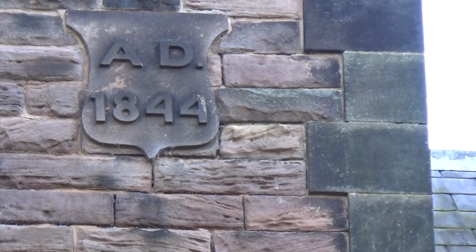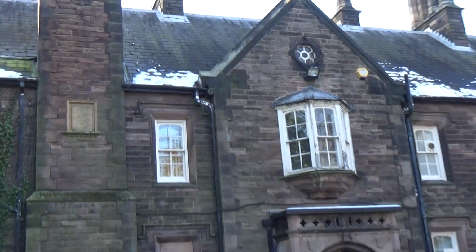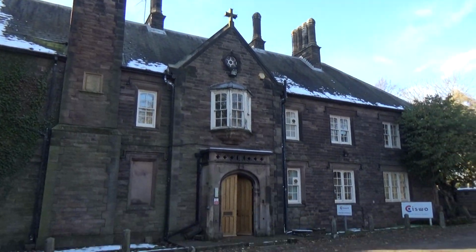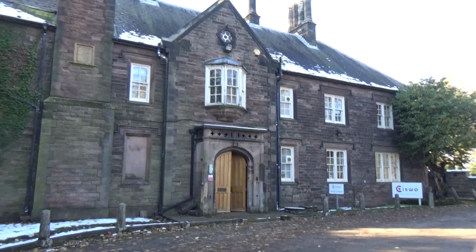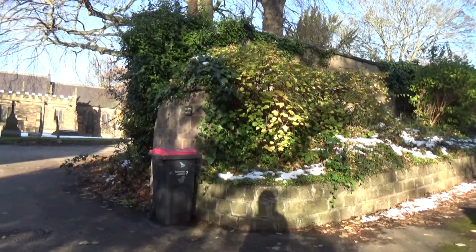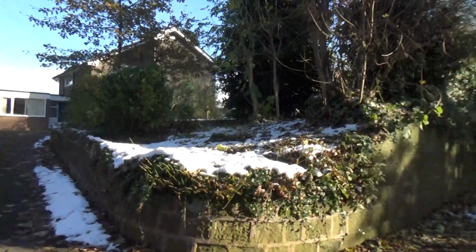That is AD 1844. So I'm interested to know what that building was originally. Was it the old rectory? Because if that's the old rectory, and this is a new rectory, it's a no-brainer to me where I'd be living.